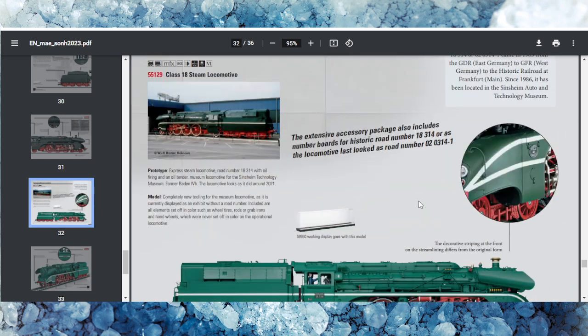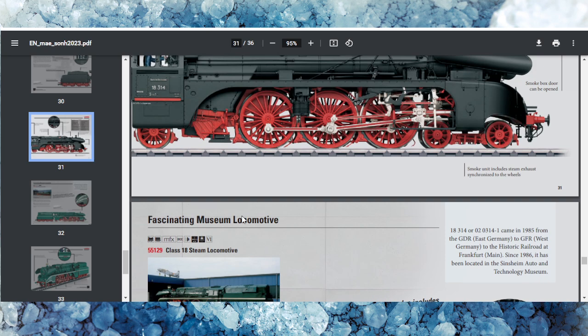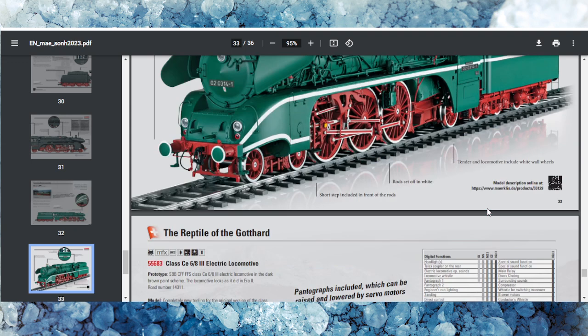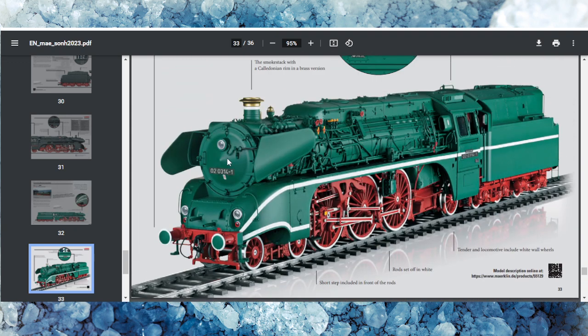Is this from Russia? Or the east side? Oh no. Oh yeah, East Germany and then to West Germany. That's for the actual one, huh? It has that kind of Eastern Russia, not Eastern Russia, Eastern Europe kind of look to it.